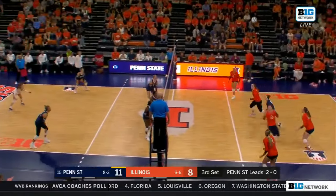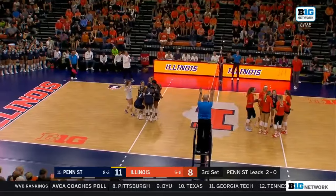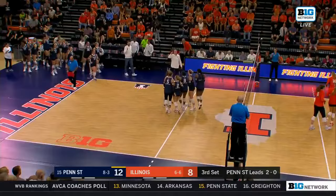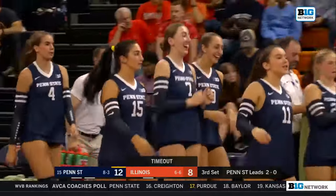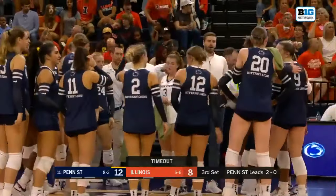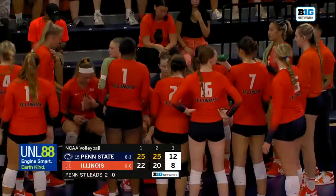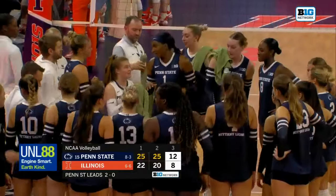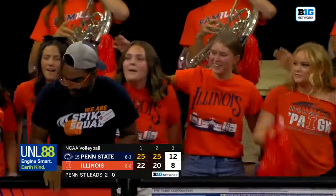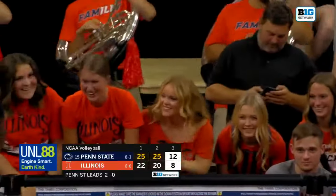Bilinovic gets it over from the line. And Burbage sends it too long, giving the point to Penn State. It's 12-8. A timeout called by Illinois, trying to keep this match alive. They trail 2-0 against the number 15 ranked team in the country, looking for a comeback on their home court. Illinois looking to make a run here in set 3 against the number 15 ranked team in the country in Penn State.